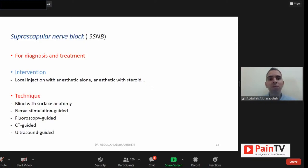Technique: we have the blind technique with surface anatomy, nerve stimulation guided, fluoroscopy guided, CT guided, ultrasound guided. We like to do ultrasound guided as it is growing and it prevents neurovascular puncture. So it's better to use combined ultrasound and fluoroscopy to prevent any complications.